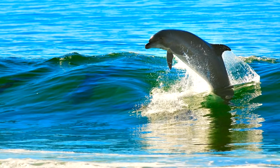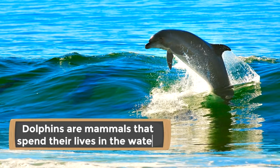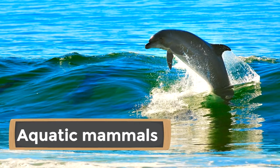The first thing we want to learn about dolphins is that dolphins are mammals that spend their lives in the water. A lot of times when people think of mammals, they think of land animals. But dolphins are mammals even though they spend their lives in the water. Mammals that spend part or all of their lives in the water are called aquatic mammals. Dolphins are aquatic mammals.